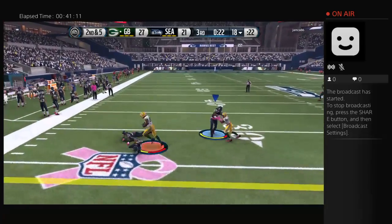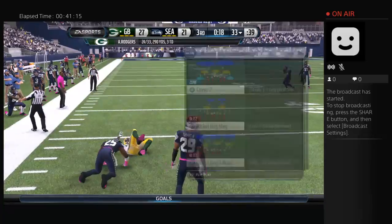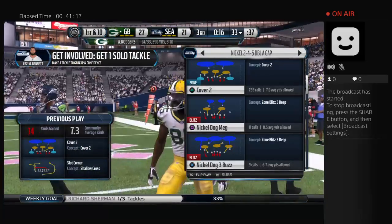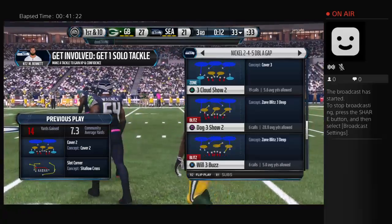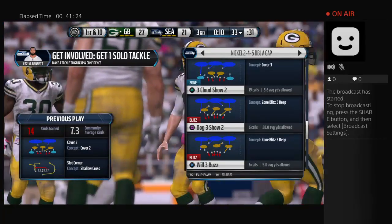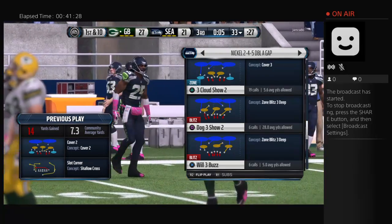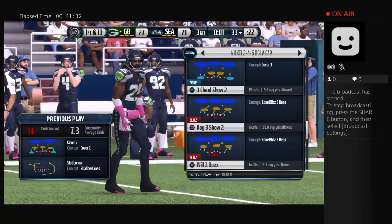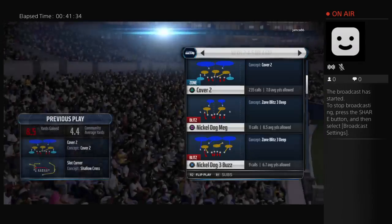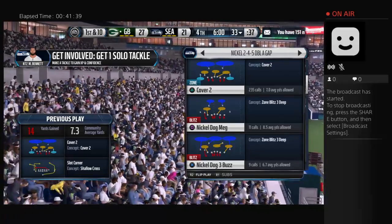Pulls it in. Gains 15. Well, here we are in the second half of a tight game, and you always hear this: control the tempo of the game, just move the chains, and that's what the offense did that time. Picked up the 1st down and just keep marching from here. The Packers are still in possession as we get this final quarter underway.